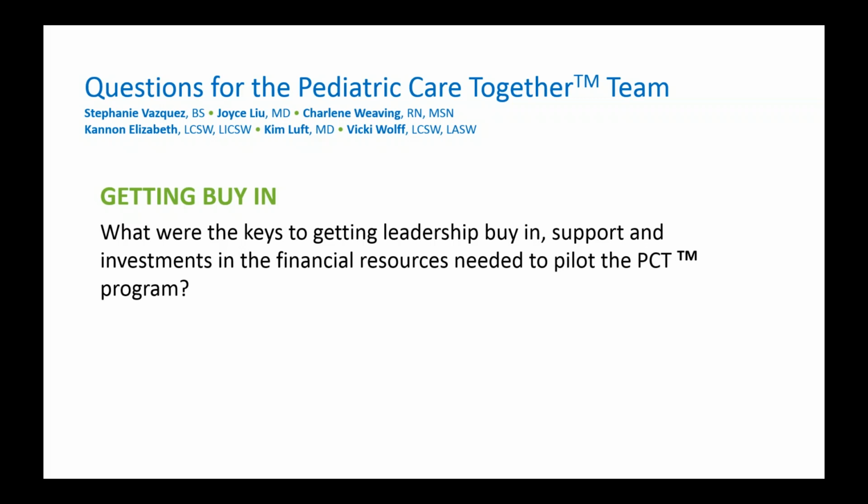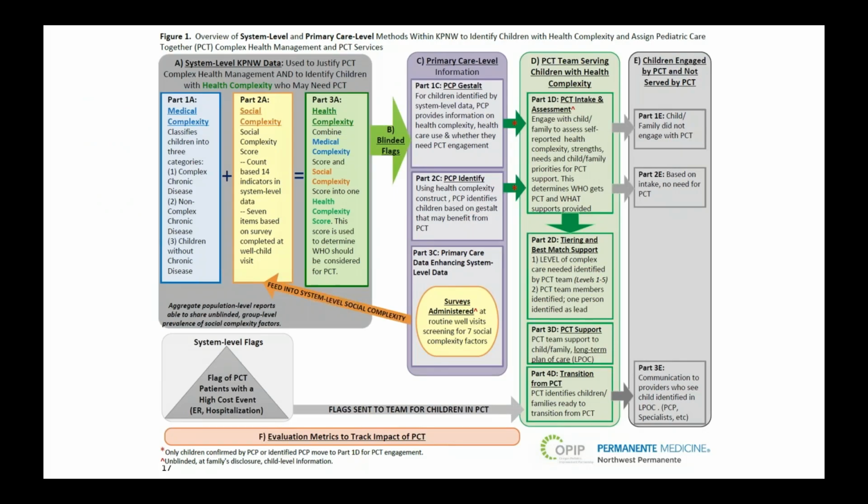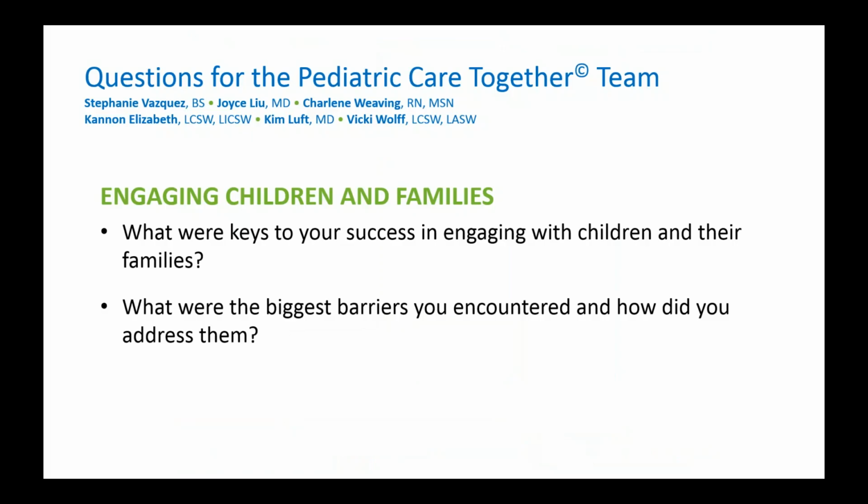Thanks, Joyce. All right, let's get to some of the questions that we commonly get to. Can you go to the next slide and hit the arrow? Thank you. So one of the areas I wanted to focus on in terms of the questions for the team was on engagement of and assessments of children and families to the PCT program. This is an area that I feel like we get the most questions asked about, is like, how do you assess who should be in your program? And then how do you get families, particularly families with high social complexity, engaged in this type of program?